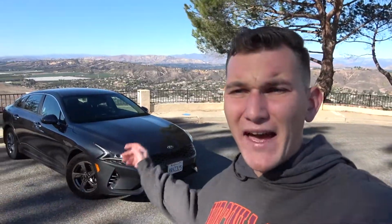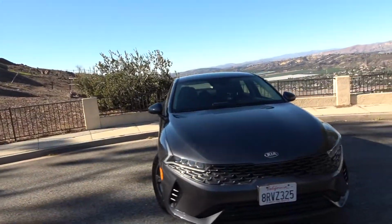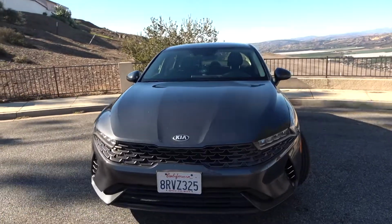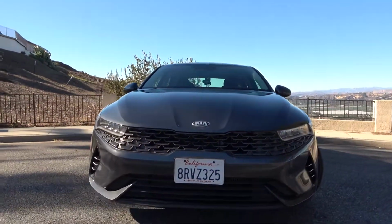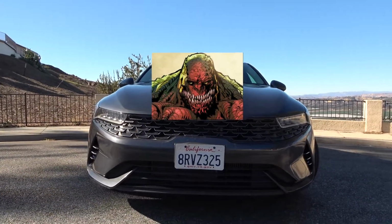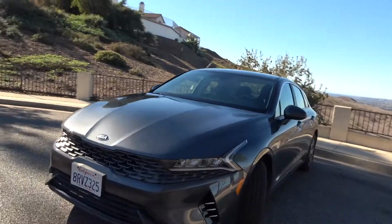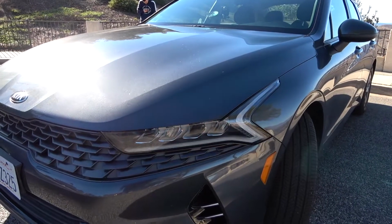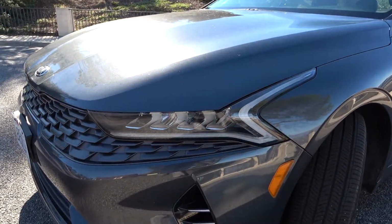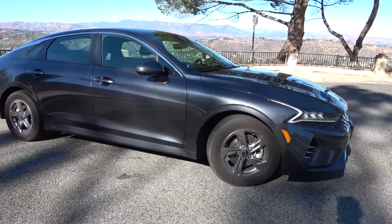But taking a look at the exterior of this car, this is a huge departure from what the Kia Optima was. And I want to start off by going on the front and looking at this grille, because this grille kind of looks like Killer Croc and looks a little bit funky. But if you look at it from the side, the headlight is really cool. This is the turn signal right here, and it has this crazy squiggly effect, which is pretty cool.